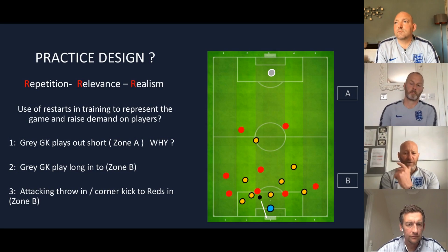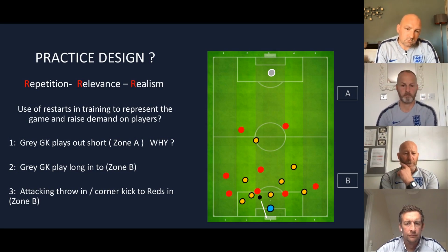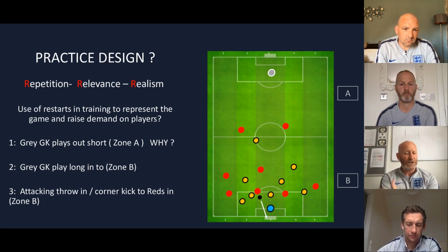Usually we restart from zone A, the keeper, the grey one at the top end. And I think sometimes, I'm not sure where, it's almost a procedure we follow. It keeps the tempo of the session moving reasonably well. It's a reward for the red team scoring goals.